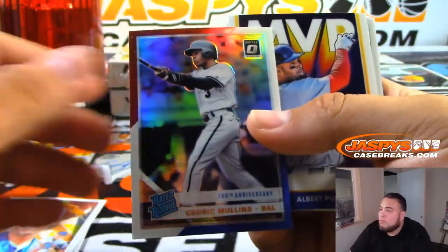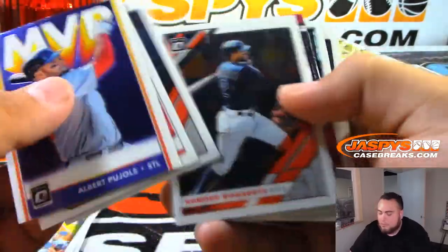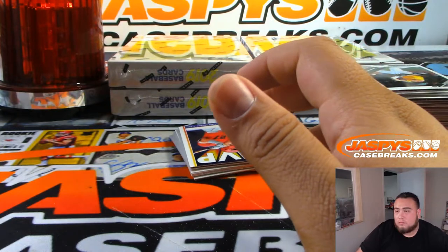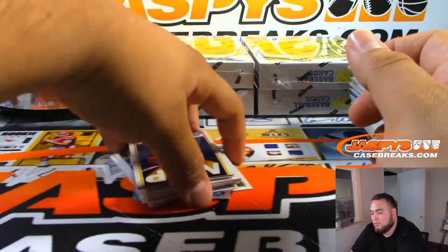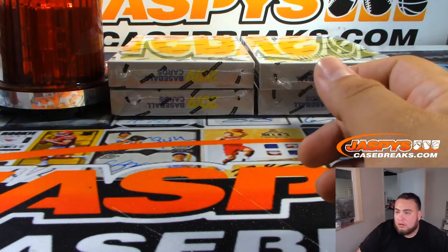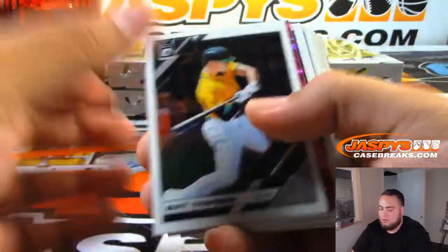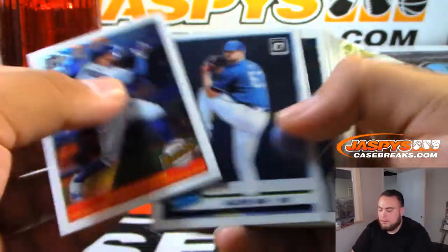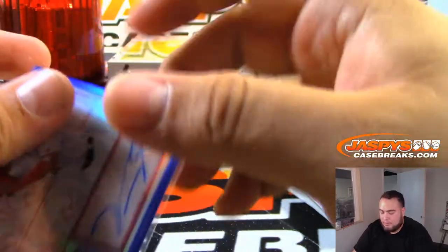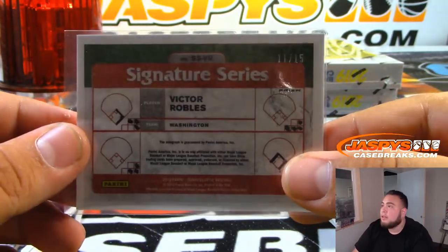Leyba. Is he a superstar now? Mullins to 150. Wish you would have bet on that, yeah. Cody Bellinger to 199. Victor Robles? Look at that, nice. Signature series. It is not a Trea Turner, TJ, but it's 11 out of 15. There you go, man.